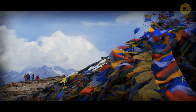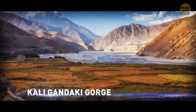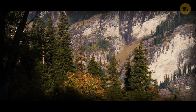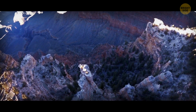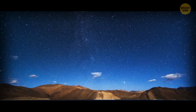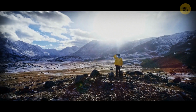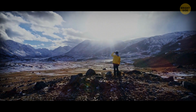In Nepal, where the Himalayas are, is the spectacular Kali Gandaki Gorge. No one knows exactly how far down it goes, but it's probably around 5 times as deep as the Grand Canyon. It's got it all: crazy terrain, thin air, and it's in the middle of nowhere. So beware, only experienced hikers should dare go in.